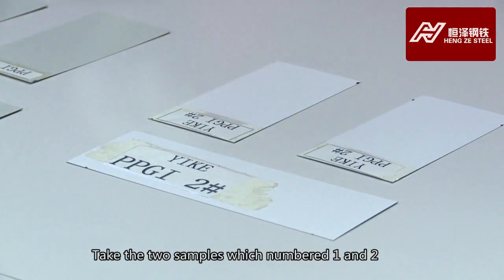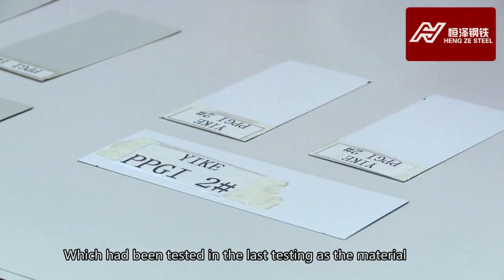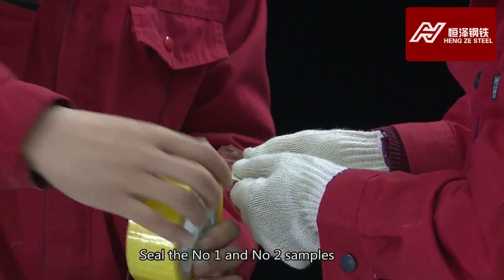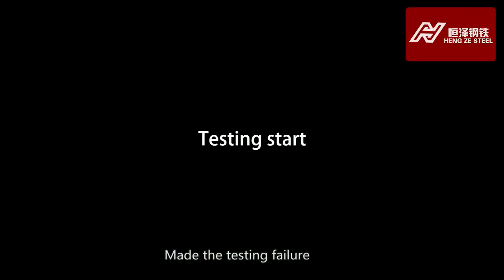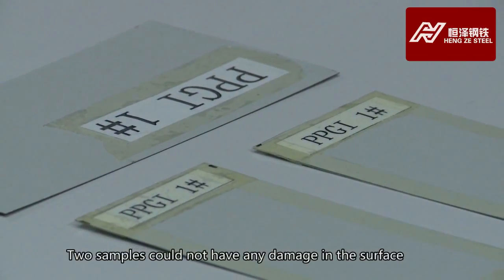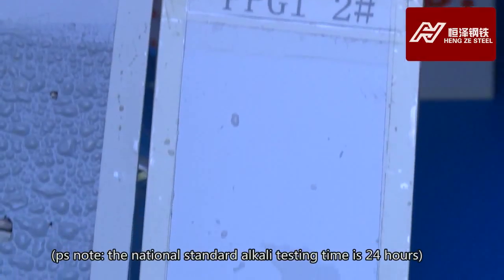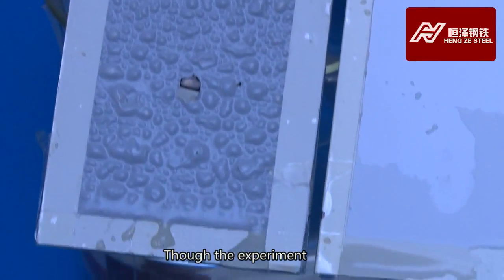1. Material preparation. Take the 2 samples, numbered 1 and 2, which had been tested in the last test, and a 1000 milliliter beaker. 2. Sample preparation. Seal the number 1 and number 2 samples on all 4 edges with adhesive tape. 3. Testing start. The 2 samples must not have any damage on the surface, otherwise it will have a bad influence on the testing results. Please note, the national standard alkali testing time is 24 hours.